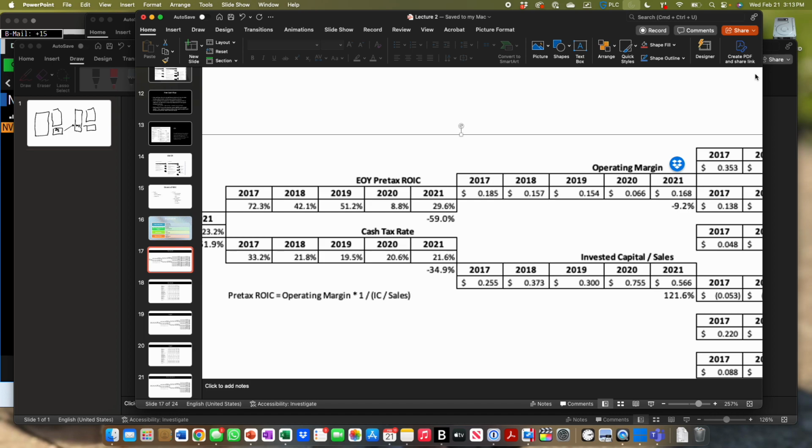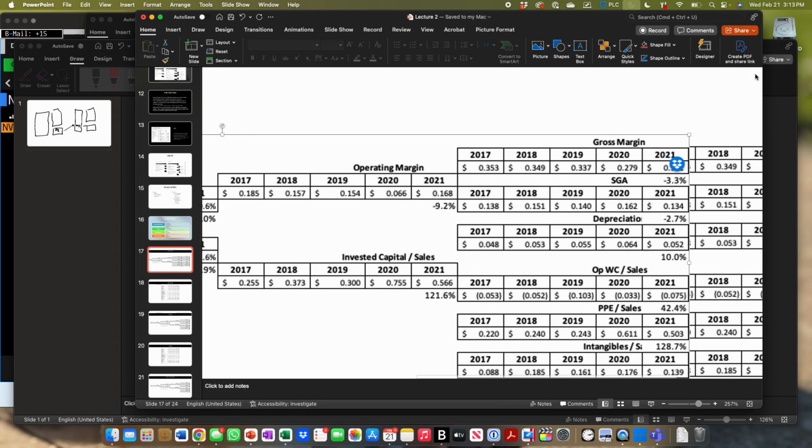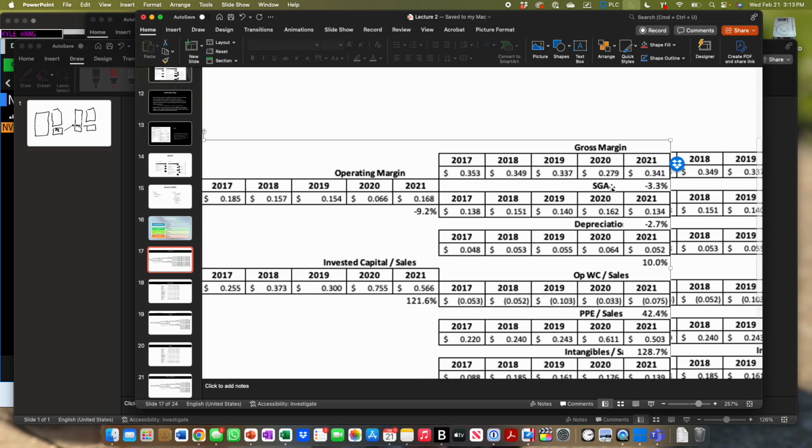That's the 250 words of the 500 words for your next assignment. Except we're not done. That's called the first level analysis. There's a second level of analysis. Second level analysis, what drives operating margin? 3 elements of the income statement drive operating margin. Gross margin minus SG&A minus depreciation equals EBIT. Those are the 3 numbers that drive that operating margin.